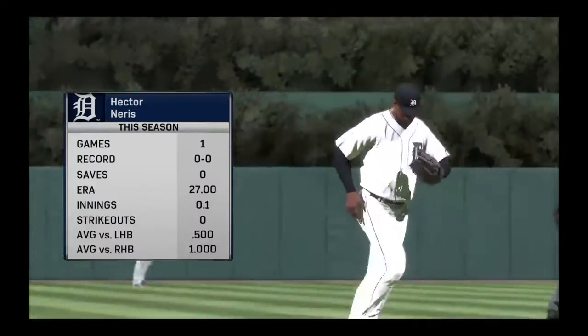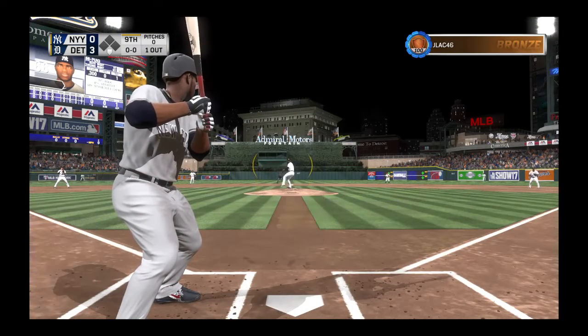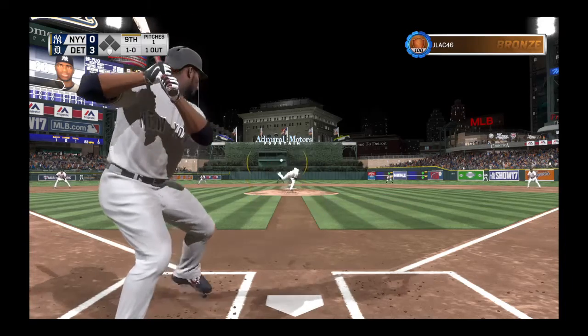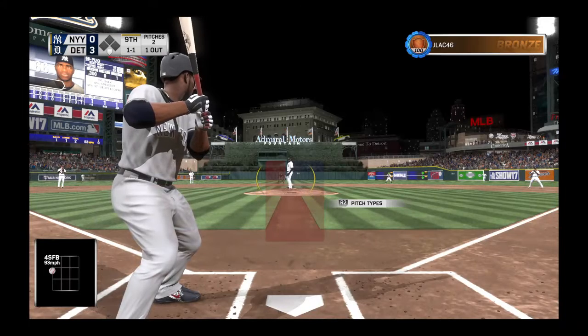Hector Neris answers the call from the dugout, and it looks like a right-hander's got enough to throw in the Tiger bullpen. He's set, and the pitch. Yasiel Puig is in now as he watches a pitch for ball 1. And think about it. In game 1 of this series, they've already had to go deep into their bullpen. This could affect them for the rest of the weekend if they don't get really good starting pitching.